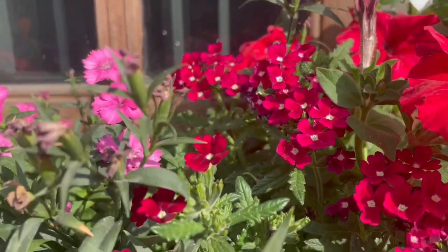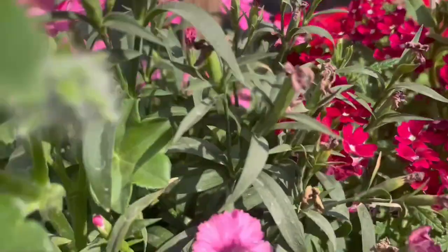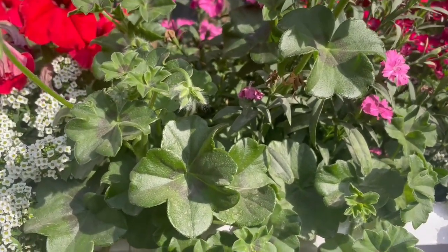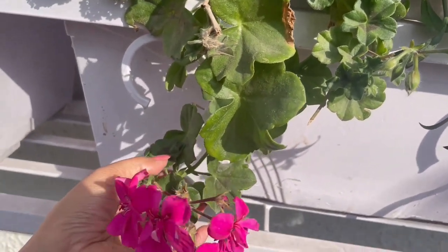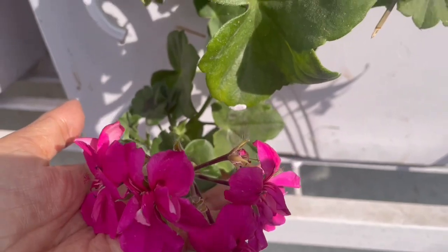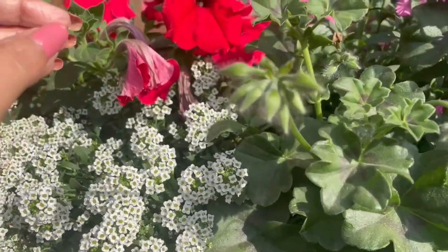I have planted different pink dianthus in each box. And bright pink hanging geraniums. So beautiful. I'm obsessed with these pink geraniums. I have planted alyssum, dianthus and geranium in the same shade in all 4 boxes. Just petunias and verbena in different colors.